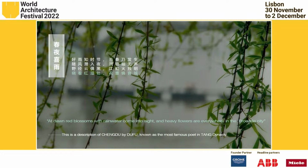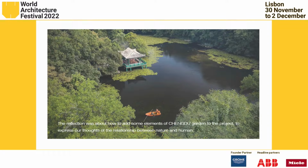"Red blossoms with rainwater come into sight, and heavenly flowers are everywhere in the bouquet city." It's a description of Chengdu by Du Fu, known as the most famous poet of the Tang Dynasty. The reflection was about how to add some elements of Chengdu gardens to the project, to express our thoughts on the relationship between nature and human.